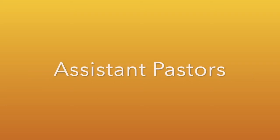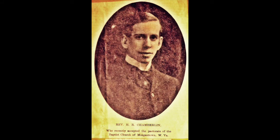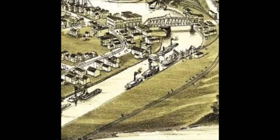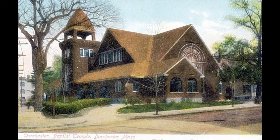From 1891 until the 1920s, Lake Avenue Baptist Church membership grew to over 2,800 people, and with that growth came the need for additional pastoral leadership, first assistant pastors and then associate pastors. The first assistant pastor was Harry Rogers Chamberlain, born in Ashtabula, Ohio. He attended Harvard University and was licensed to preach at Dorchester Baptist Church in Dorchester, Massachusetts.